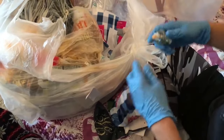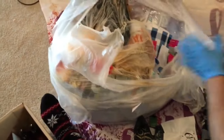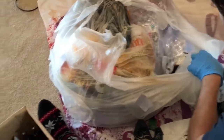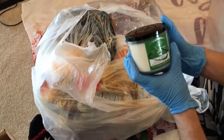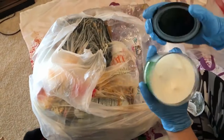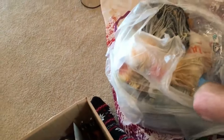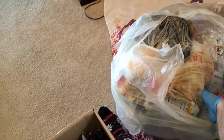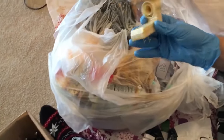That one's almost full too, actually. We'll put it up there and I'll put a top on it. We got tops. And there's a candle. Stress relief, eucalyptus, and spearmint. Brand new. Another scent burner.